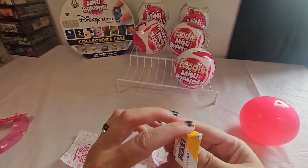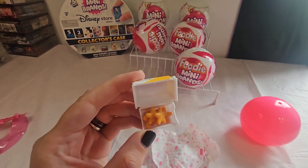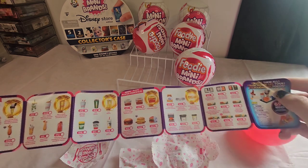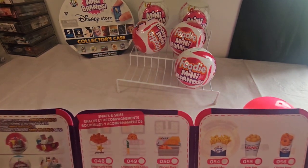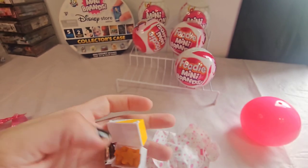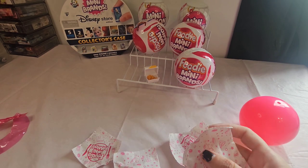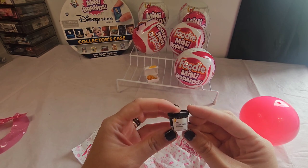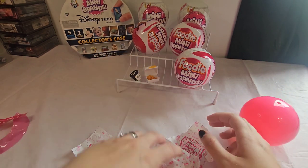We got the Forkless Feast. It looks like little stars. I don't know what exactly they are. Let's see if I can find them. Right there, chicken stars. So we got the chicken stars from Hardee's. Put him right there. The next one is teriyaki chicken rice bowl. Alright, teriyaki chicken rice bowl.